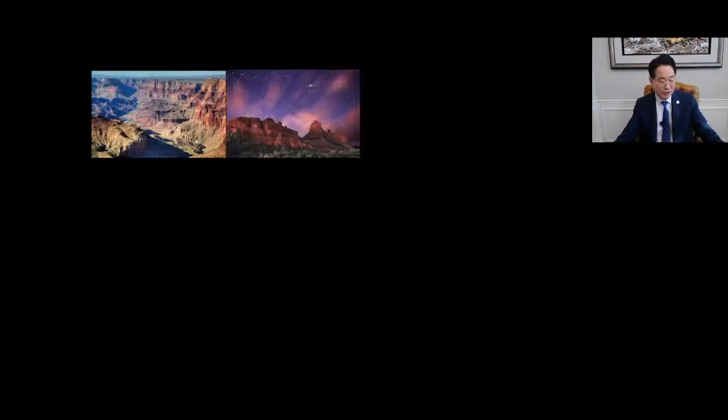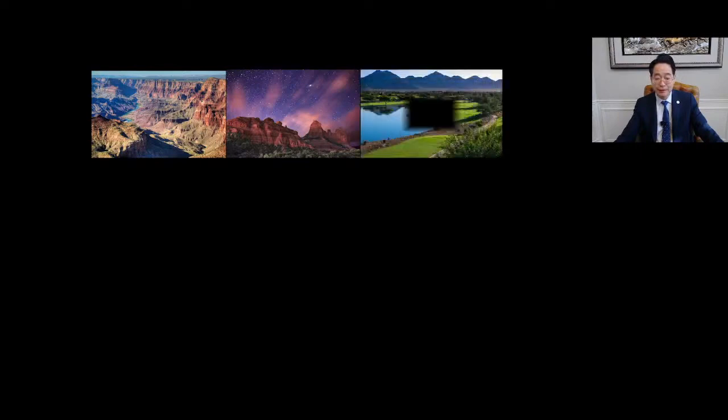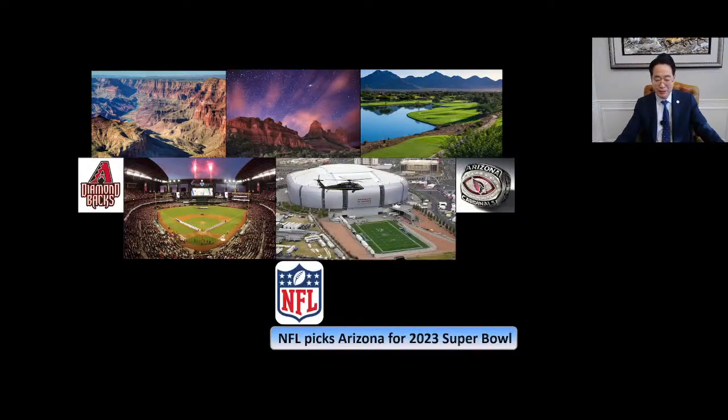Arizona is the Grand Canyon State. We have lots of golf courses. I hope the Diamondbacks will do better this year. Next year, the Super Bowl will be held in Arizona.